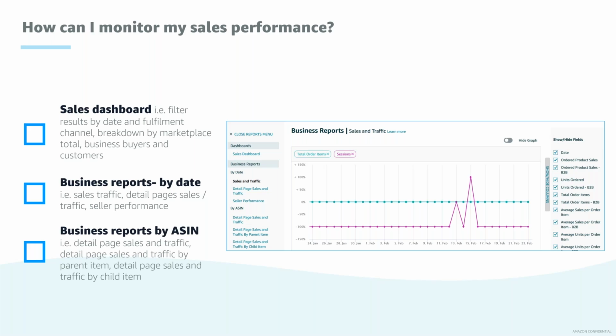Business reports by date looks at things like traffic, sales, detail page sales or traffic, seller performance, and is great for capturing all transactions between a specified date range.